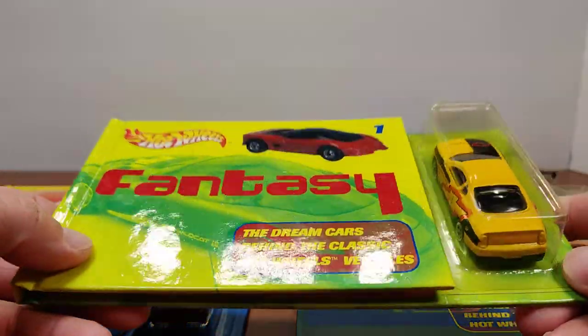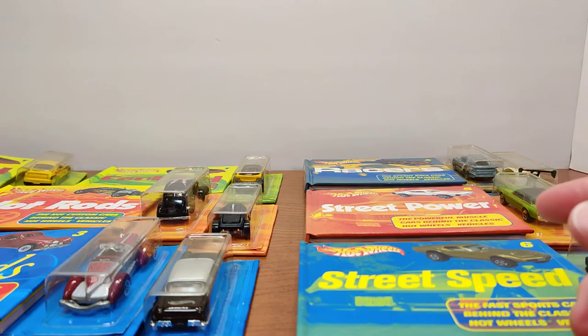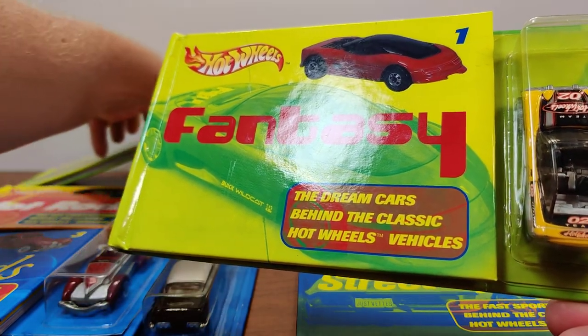But if there's one way to get me to buy a book, is to attach a Hot Wheel car to it. This one has the Jeepster on it.